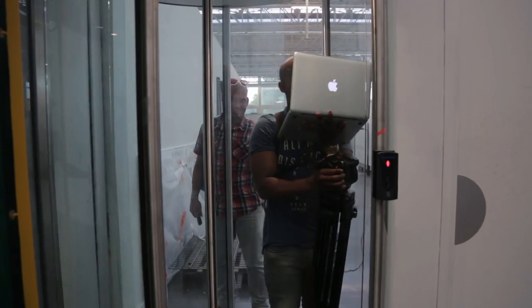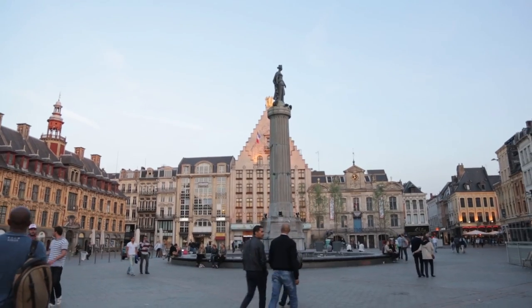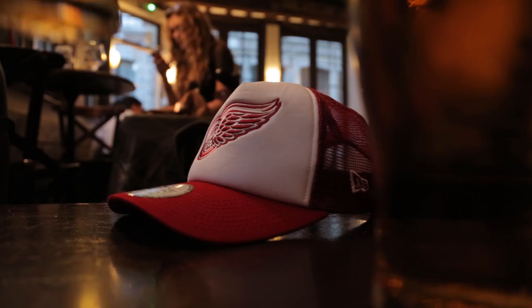What we're going to be doing from here is, of course, enjoying some of the sights and sounds in Lille. I've not been to this part of France before, so I'm looking forward to checking out the city a bit more, looking around, just enjoying what France has to offer, and of course checking out some bars, as we always do.